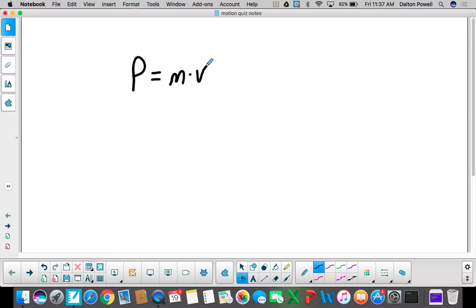All right, the next thing you need to know is the difference between mass and weight. They are not the same thing, and you need to be able to tell me in words the difference between them. So who can tell me first what mass is? Let's start with the simple one. What is mass? How much matter? The amount of matter an object has. The amount of matter that an object has. How much stuff makes it up?